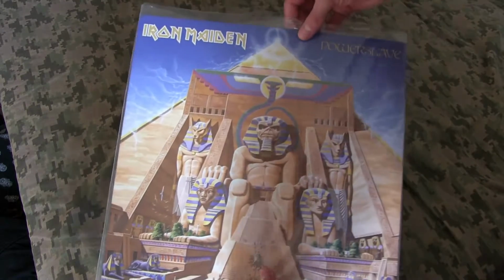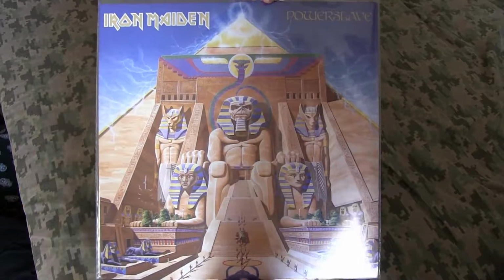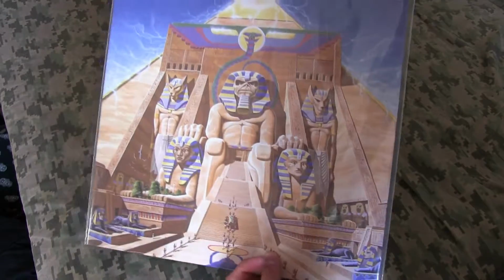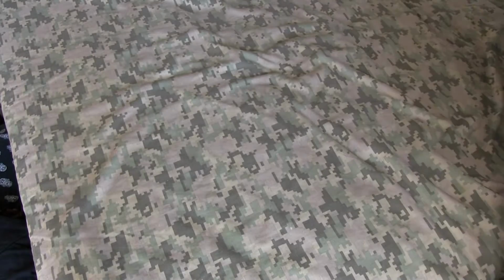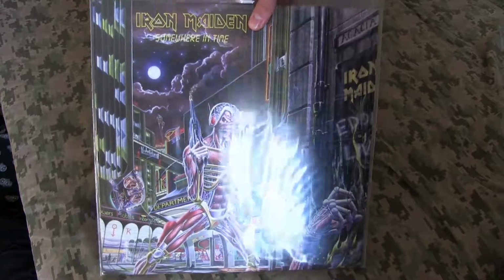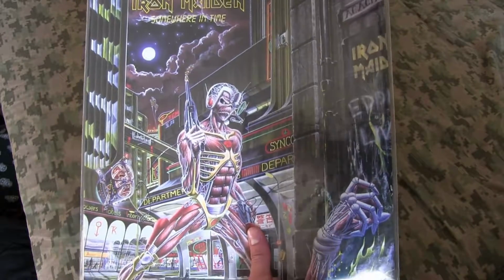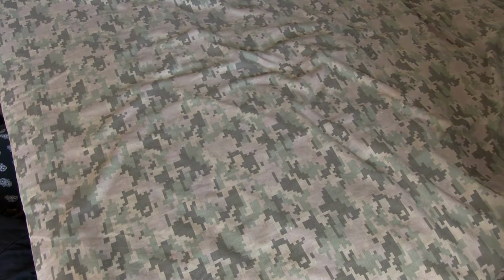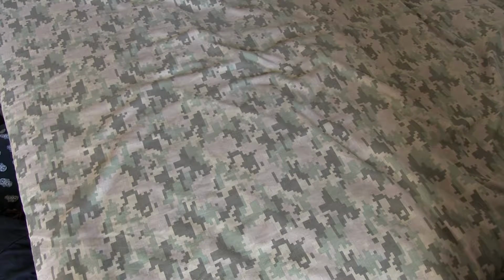Just got Powerslave by Iron Maiden. Got this one at a Barnes & Noble. Somewhere in Time by Iron Maiden. Got this one also at a Barnes & Noble. Barnes & Noble is awesome. I have 2 limited editions from Barnes & Noble. One was in my part 1. That was the Holy Diver.